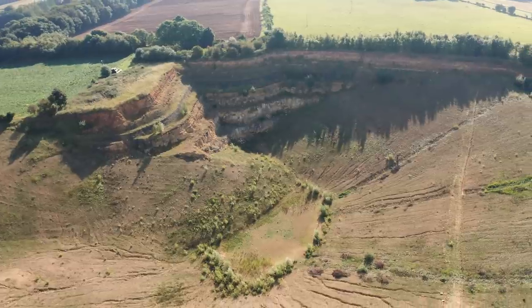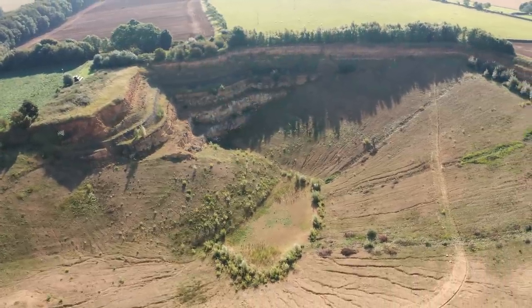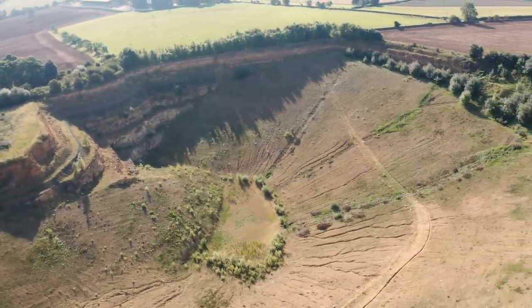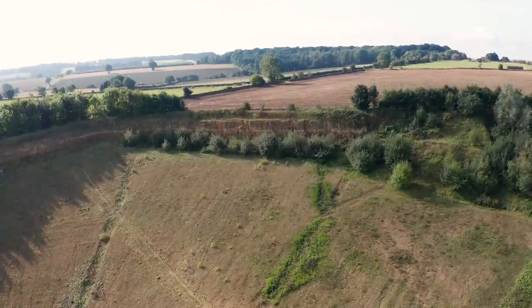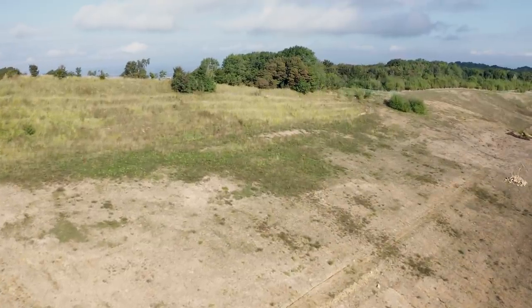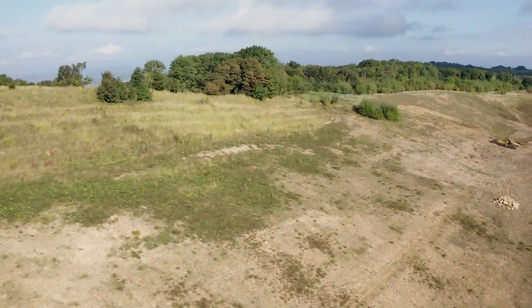The quarry has been here since the 1890s, we believe, and has worked local Cotswold stone for local buildings. In fact, some of the buildings in Broadway itself were built with the stone from here. And Smiths have owned the quarry since 1986, where they've worked the stone for building stone and aggregates. And the site's now being restored with a focus on nature conservation and geology.